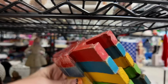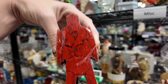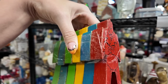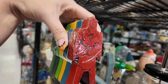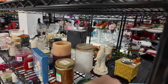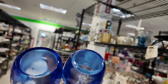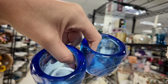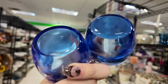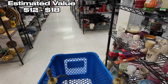What are these guys? Are they some sort of toy? They're kind of weird, aren't they? Interesting. What do we have here? Those are neat. I guess they're just candle votives. They've got an interesting ripply texture to them. Could they be fire and light? Maybe. Probably not. But I think I'm going to grab them. Stick them in there. Look, we're going to buy things in twos today.